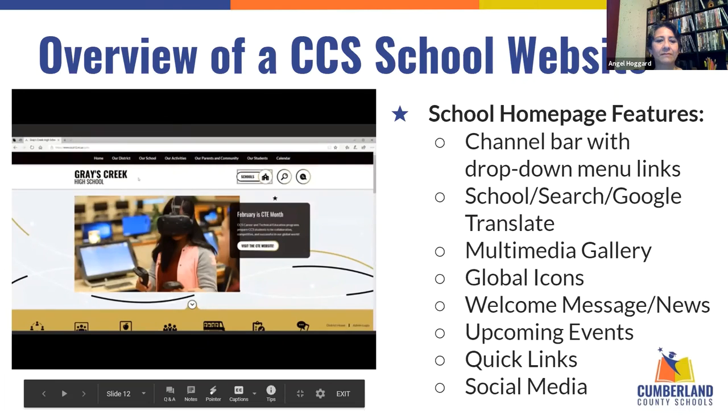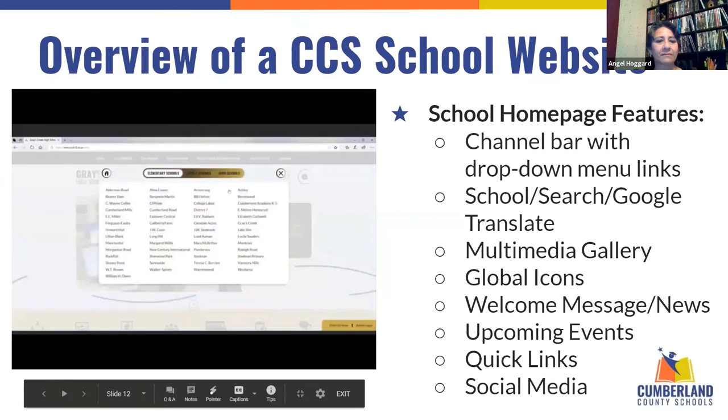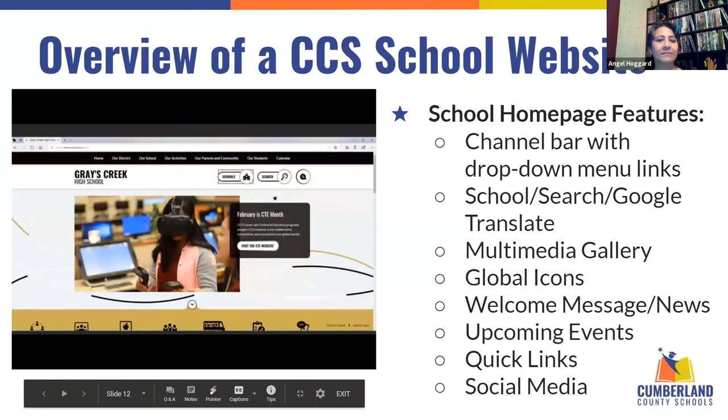Next, you will have the school's name, and you can toggle between schools by using the school feature to search by elementary, middle, or high. You can also do a search within the school website or have the option to use Google Translate. Next, you will have your multimedia gallery, which highlights specific events to the school or district initiatives.